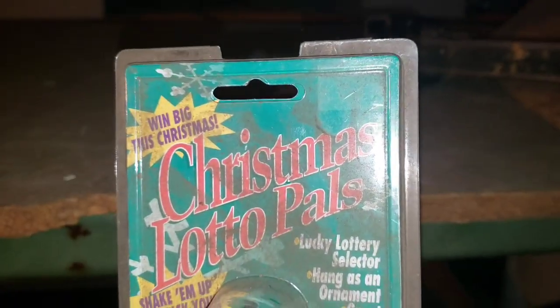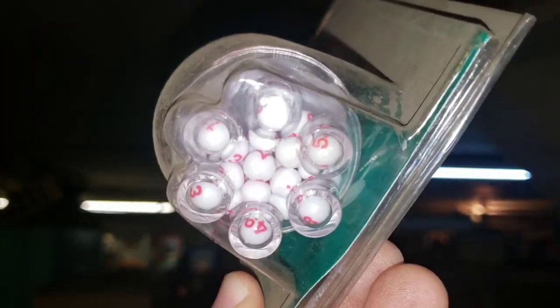Dust, my eyes deceive me. Is this what I think it is? Oh my goodness, it is. It is a Christmas Lotto Pal. Lucky lottery. It's like the pin, but... I found a Lotto Pal.